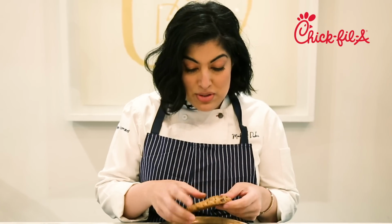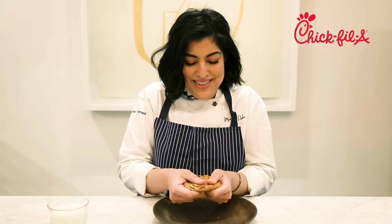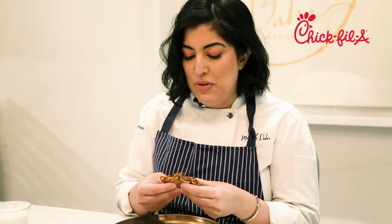This is a much more sizable cookie. It looks really big and delicious. I think there's nuts in it. Not that easy to break open. It looks good. This is a kind of cookie that would be really good warm, something that I would want to have right out of the oven. You can't be mad at a warm chocolate chip cookie. Even a mediocre chocolate chip cookie warm, like you want to propose to it.